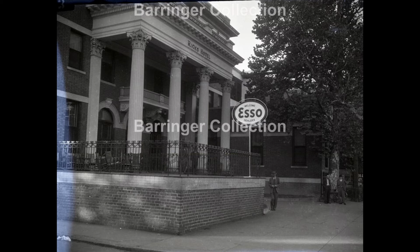Hotels on your left there. This is one of the better quality pictures. And you see that sign here, it says, "Welcome Esso Dealers." Apparently there was some kind of Esso gas station convention being held, and they used the Rick's Hotel for their gathering. So they had a welcome sign out front there for all the Esso dealers who probably arrived on a train to come to this little convention or gathering of some sort, and they stayed at the Rick's Hotel there. So this was a neat picture too.